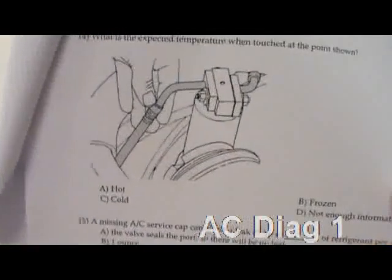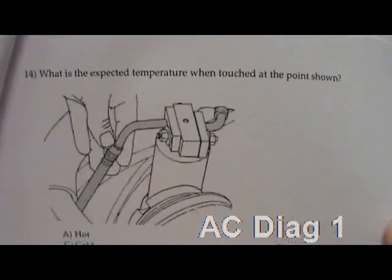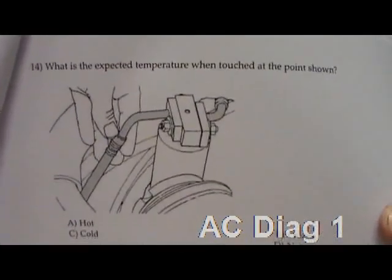All right. Now then, what's the expected temperature when touched at the point shown? That's plenty of information. What is that device? What's that thing that you're looking at? It's going to be hot, right? Gonna have to be hot, yeah. Basically, I'm gonna say 14 is gonna be an A. It's supposed to be hot.